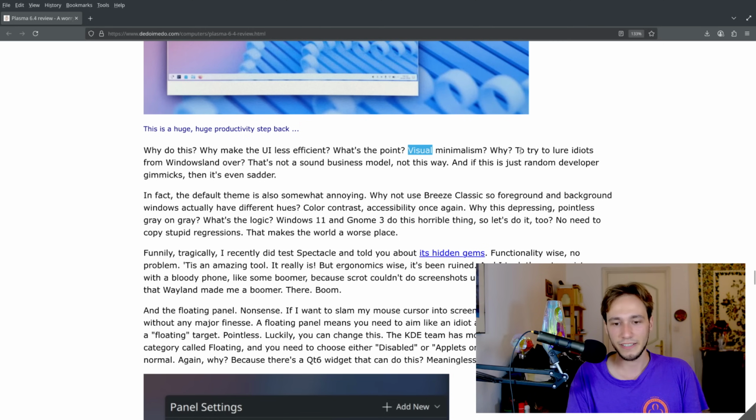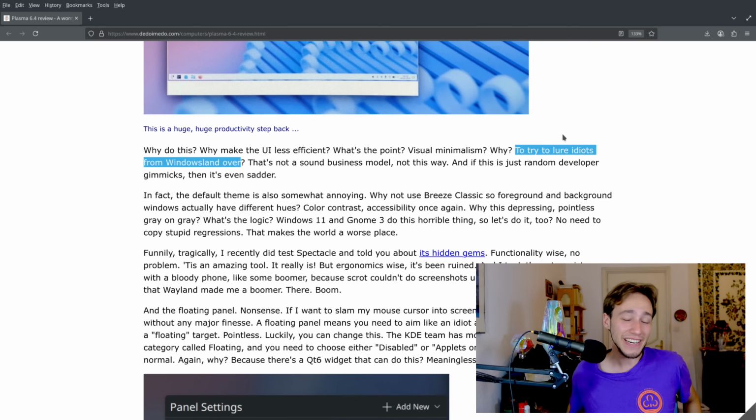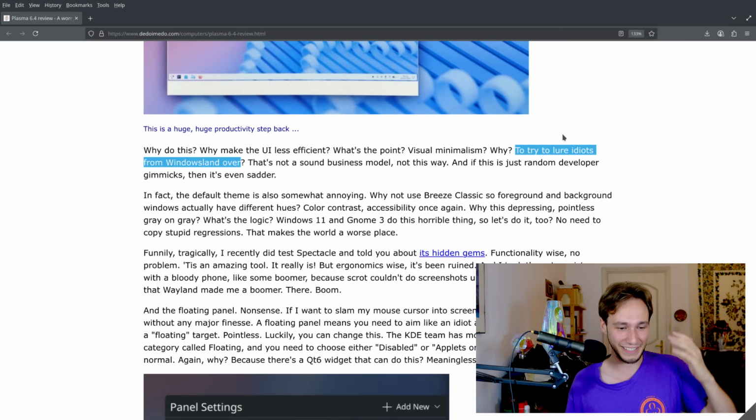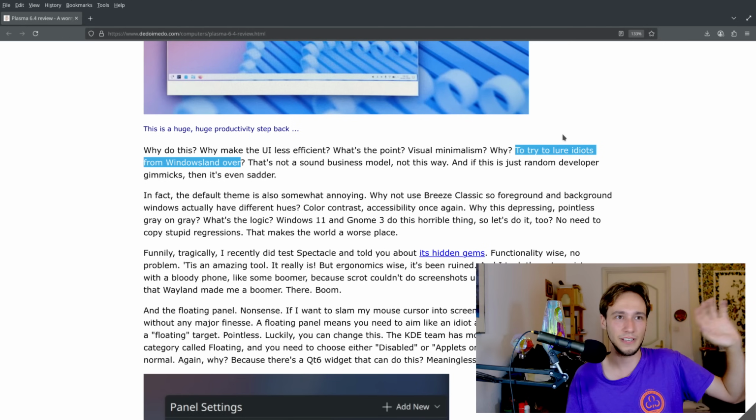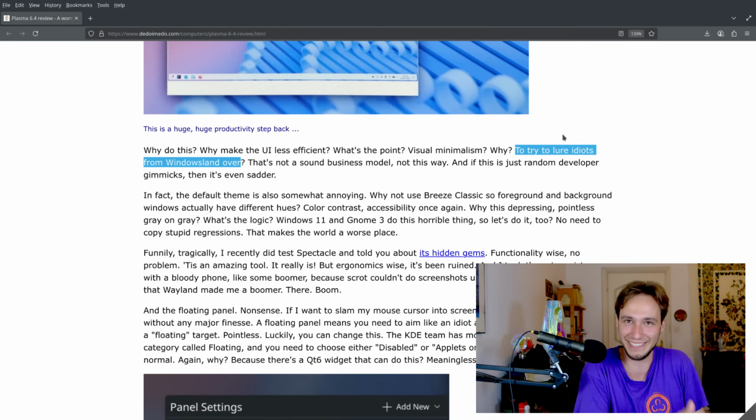Visual minimalism. Why? To try to lure idiots from Windows land over. I mean, I really don't feel like we should talk about the vast majority of people using computers as idiots. They're not idiots. They're people whose life doesn't revolve around using computers, rightfully so. My life does. But I don't know, even if I think of my girlfriend, if I think how she uses her computer, she has to do it for university, for work, but her work isn't developing UIs.